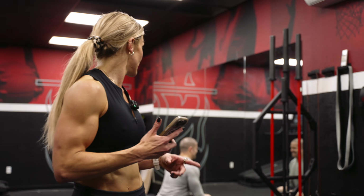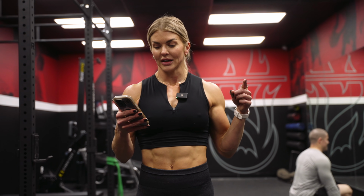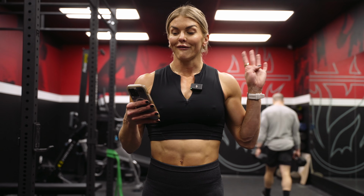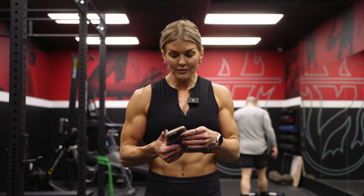We're going to do that right into our cyclist squats, which Jake is doing right now. Rounds 1 and 2 are 8 reps, and then your third round is 6 reps. We're going to be doing a tempo of 4-2-1-1. So it's a 4 count lower, 2 count pause at the bottom, 1 count raise, 1 count pause at the top before you go into your next rep.